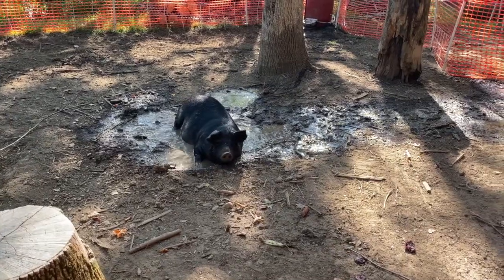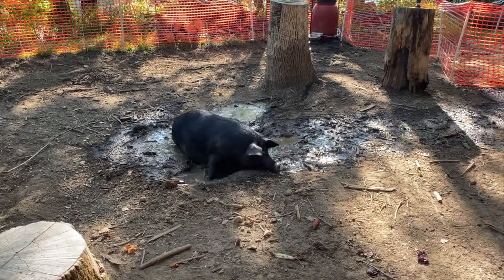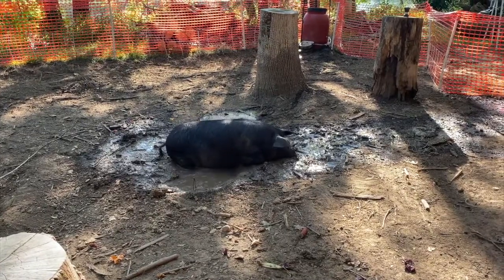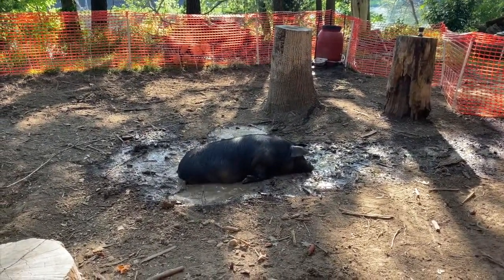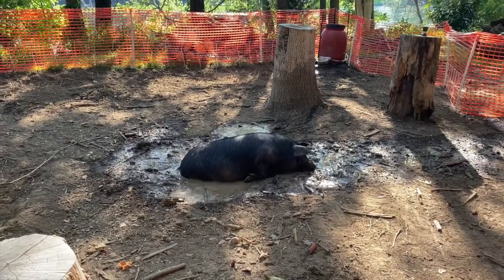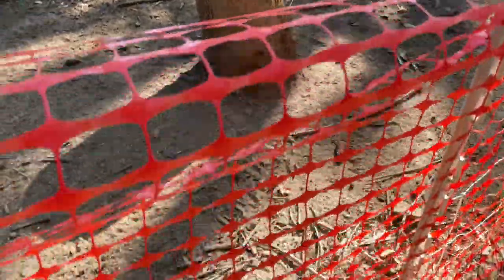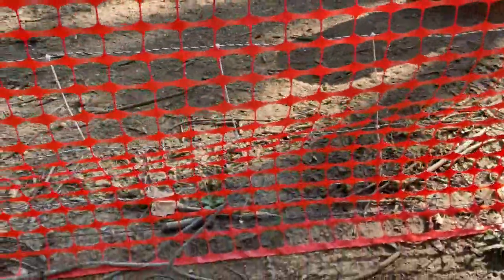Here's an example of one of our very big, very hefty, pregnant American guinea hogs. She is trying to escape the heat. It is very hot here. And she's made a wallow with our help a little bit. But anyhow, you can see in the background, we do usually use hog fencing from Premier One, so I'll zoom in. It's about 2 feet tall or so.